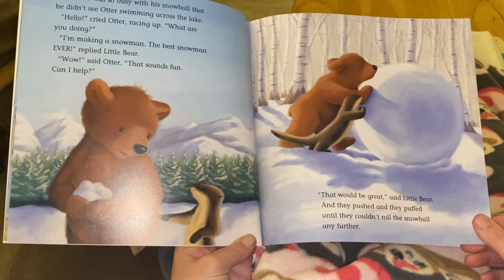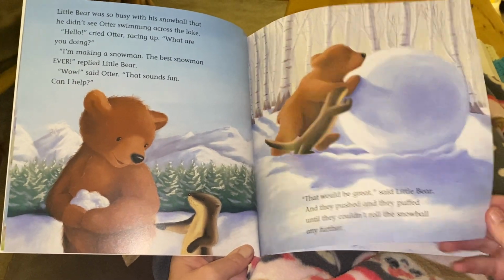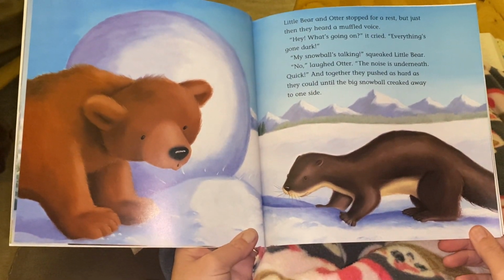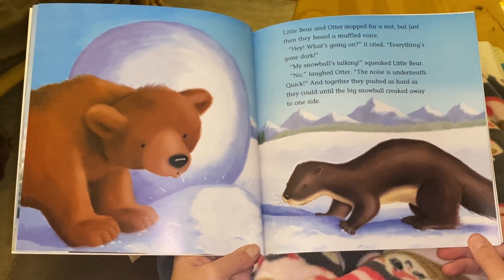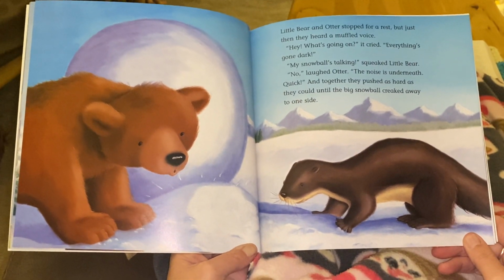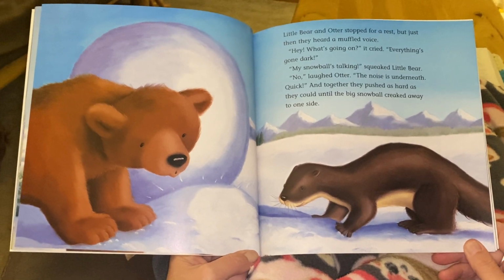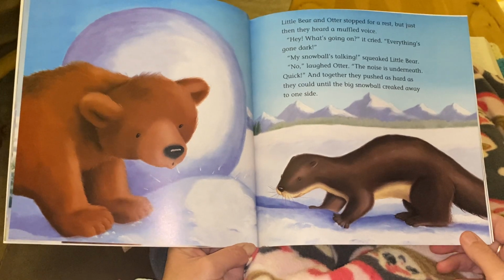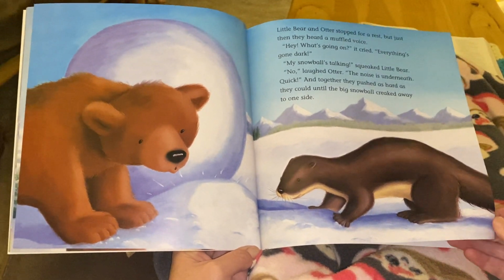And they pushed and they puffed until they couldn't roll the snowball any further. Little Bear and Otter stopped for a rest, but just then they heard a muffled voice. "Hey, what's going on?" it cried. "Everything's gone dark." "My snowball's talking," squeaked Little Bear. "No," laughed Otter. "The noise is underneath. Quick." And together they pushed as hard as they could until the big snowball creaked away to one side.